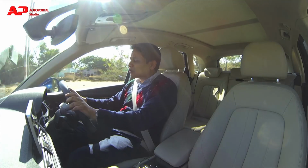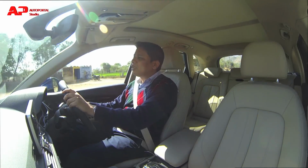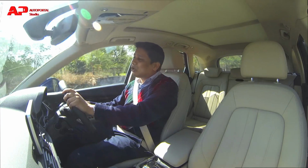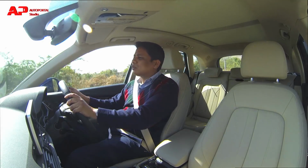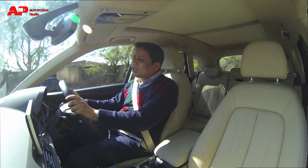And in fact, I say this quite often, but it really holds very true for the Q5. If you are sitting in the back seat, you won't be able to tell if it's a diesel or a petrol which is powering it. And even if you are driving this car in the front seat, you won't be able to tell if it's a diesel or a petrol, because the responsive nature of this engine really is very good. It starts responding from a relatively low RPM, which means that it really does behave like a petrol motor rather than a diesel one.